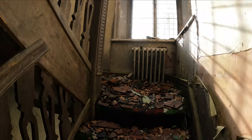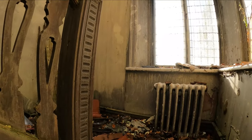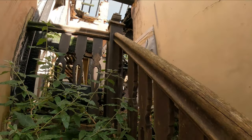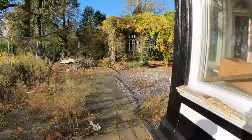What? Is it moving? Look at that. That's it, guys. I can't really go any further. Too much of a risk. I was literally in, nearly had my head out the roof. Alright, guys, so we're carrying on.